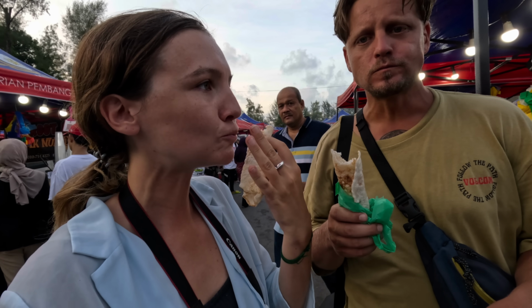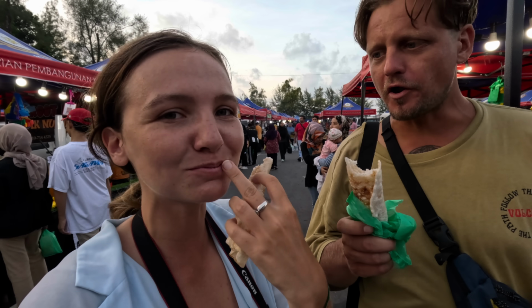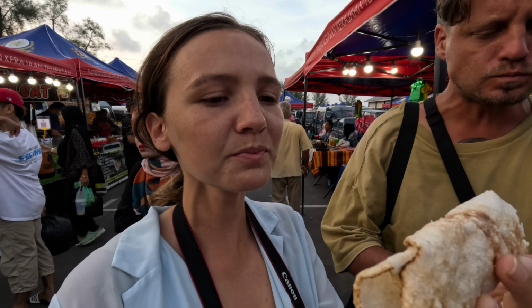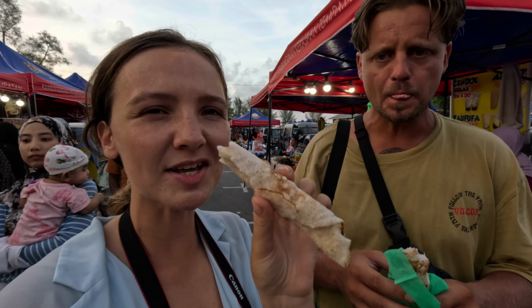Interesting. It's sticky when you eat it. You know what? I don't think I've had anything like that before. It's kind of like a pambalik, like the crispy thing but that has like peanuts in. This is like a rice cracker coconut version of that. I think it's like a rice cracker. Yeah, tastes like that kind of texture.